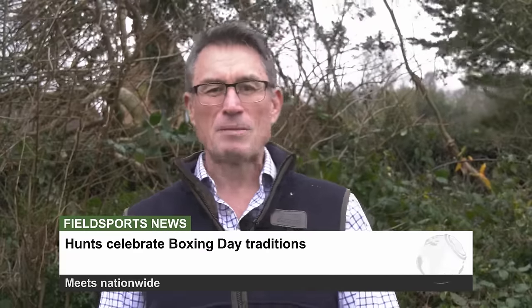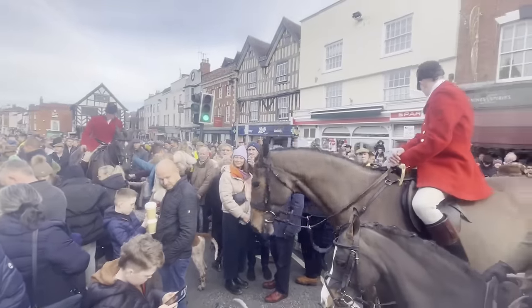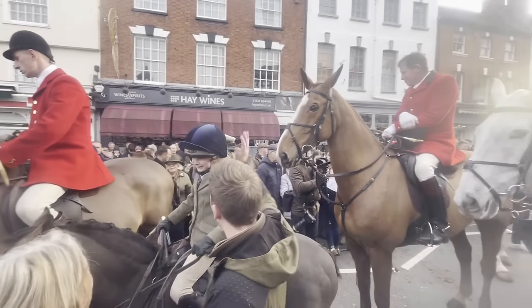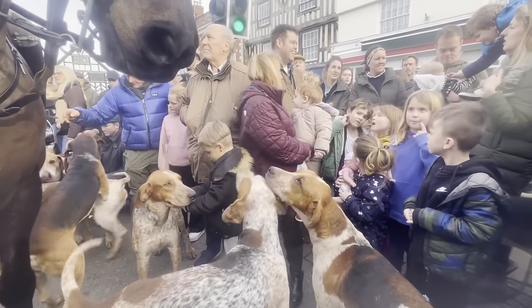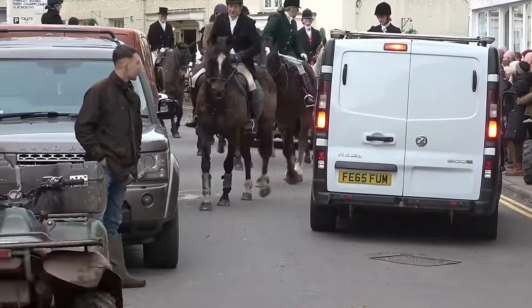Hundreds of thousands of people have enjoyed traditional Boxing Day hunt meets all across the UK. These pictures show the Ledbury hunt riding through the centre of the Herefordshire town for the 178th time. It's estimated that more than 2,000 people cheered the hounds on as they took part in the annual parade. Meanwhile, here are the Taunton Vale Harriers meeting in the Somerset town of Wiveliscombe, where hundreds turned out to watch.